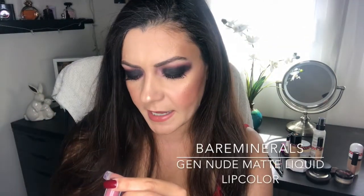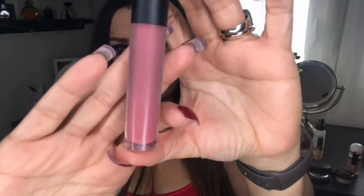When I was using it in my waterline, I hated it and I thought about decluttering it, but I just kept going with it. Next I have this Bare Minerals. I don't know the exact name, but this is the color Juju. It's kind of like frosted. This is a lipstick, like a mousse-y lipstick. I don't know where I am in this. There's definitely a lot of product left, so it's just gonna stay.